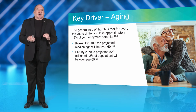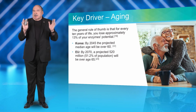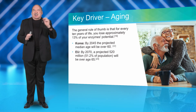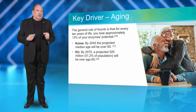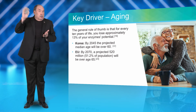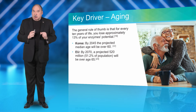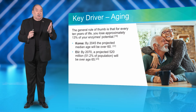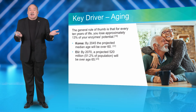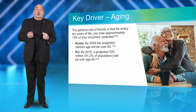Right now in Korea, and that's one of our biggest markets, of course, we're looking at a median age of 60 by the year 2045. Their population in Korea is continuing to age, and older people are continuing to live longer, which is a trend that we're seeing in most developed countries around the world. In the EU, by the year 2070, they tell us that 51% of the entire European population are going to be greater than 65 years of age.